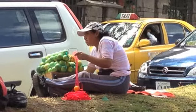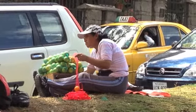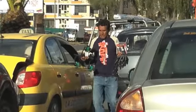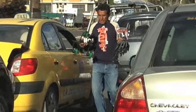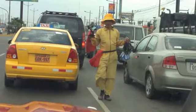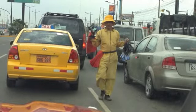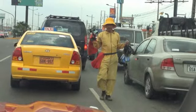She's bagging it up. Those apples? I don't know what that is. This is what we were buying was tangerines. And you don't always know what they're selling. I don't even see what that is. But they're everywhere. And they're just right out in traffic. That's just commerce. That's just how it works.